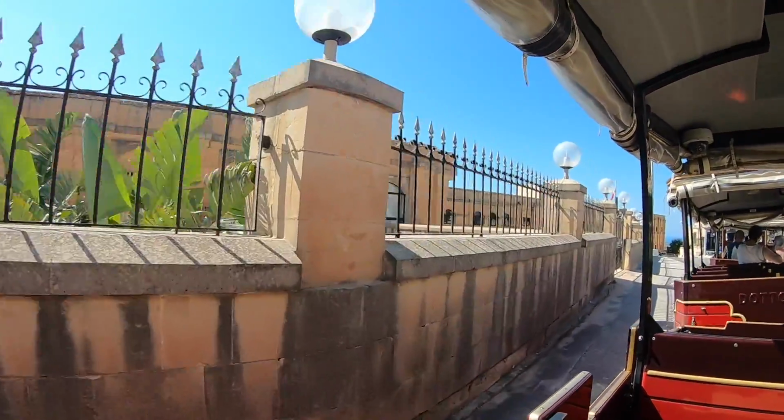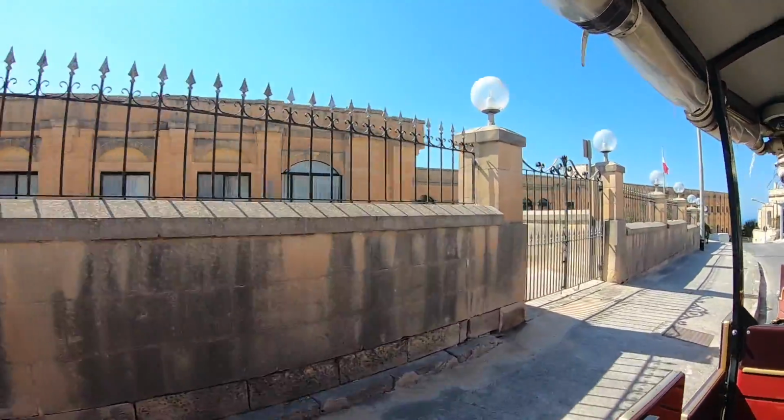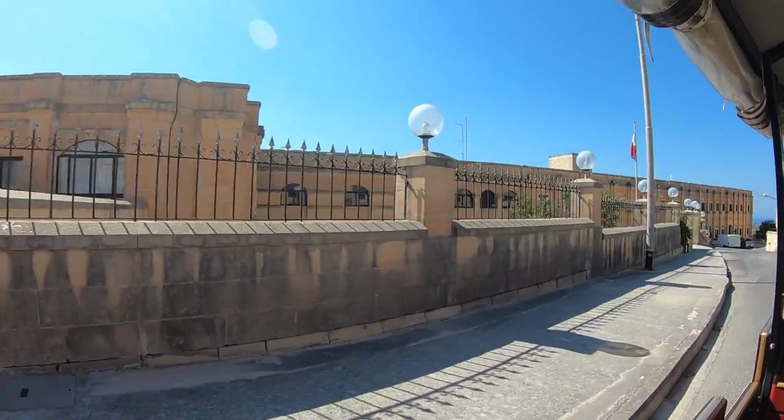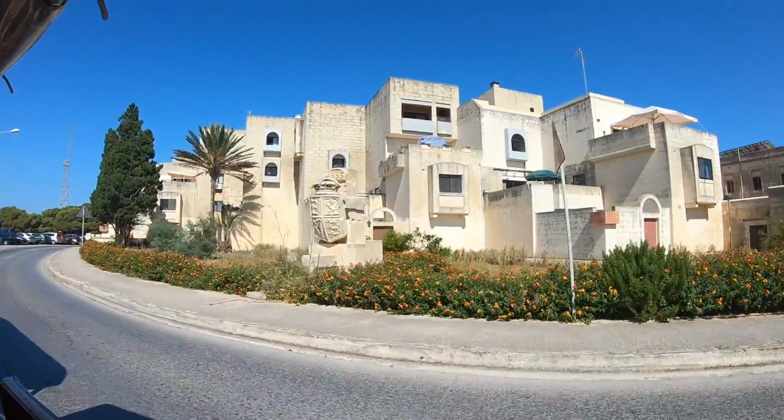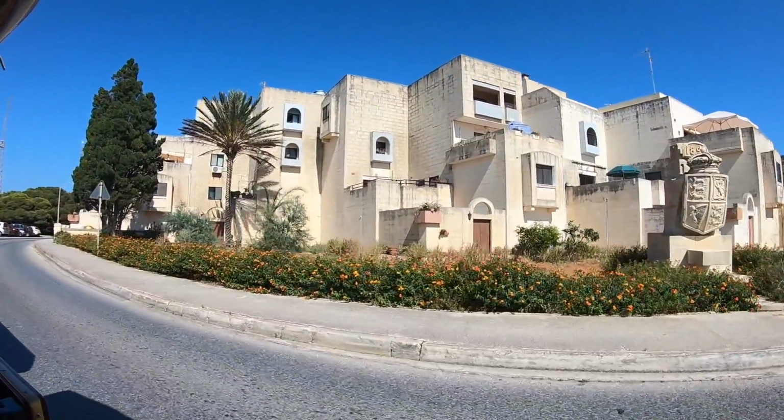On your left is the Old People's Home, providing respite for the elderly, and on your right, the coat of arms of the Fire Brigade station that was erected on this site in 1893.